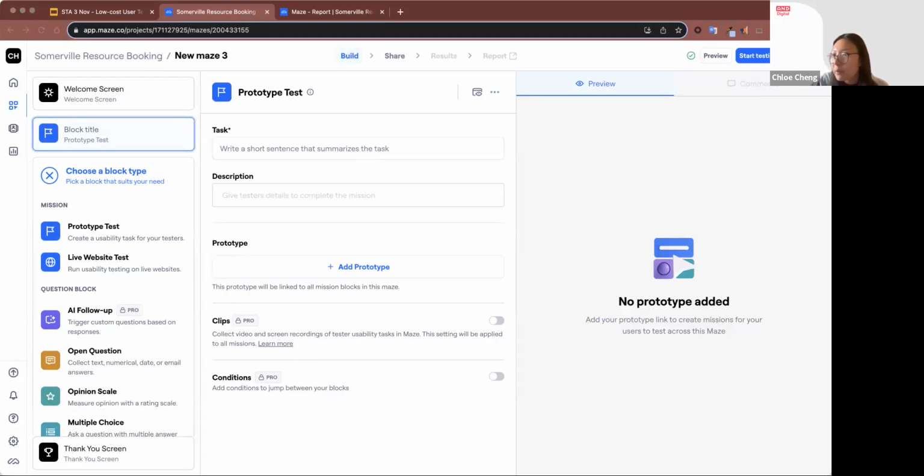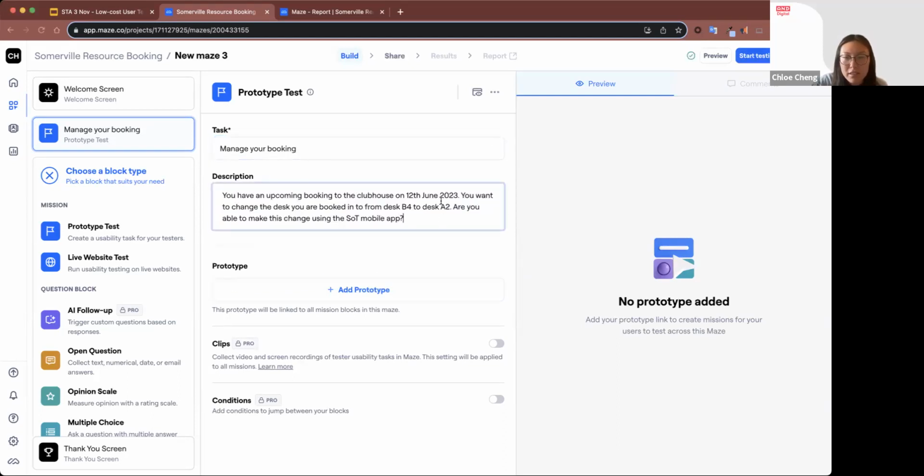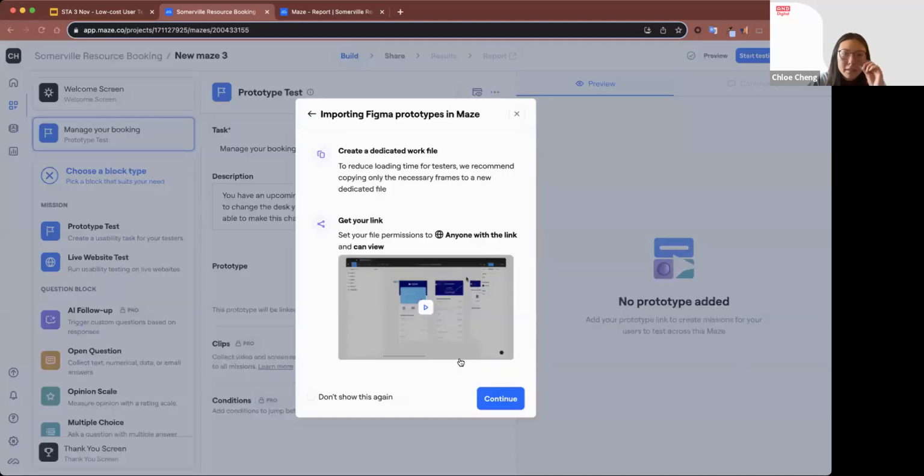So I've prepared based on what we have for design. I actually know what we want to test. We want to test the functionality of manage your booking. The description would be seeing if they could actually change, give a specific date for them, and then see if they could change the desk from this desk to another. So what you want the user to do, just state it clearly, give them specific targets that you want them to do, and then you want to link your prototype.